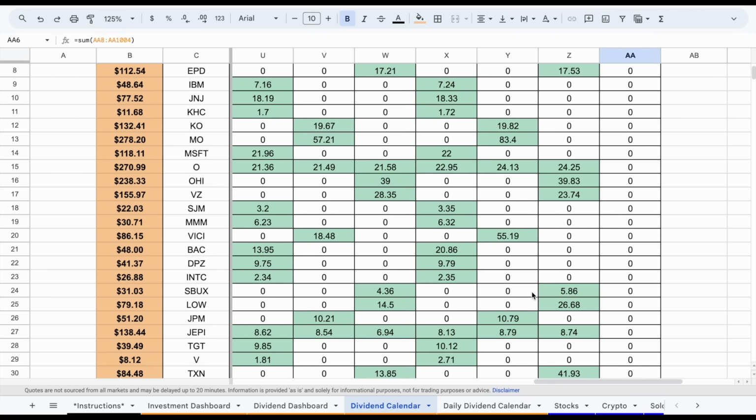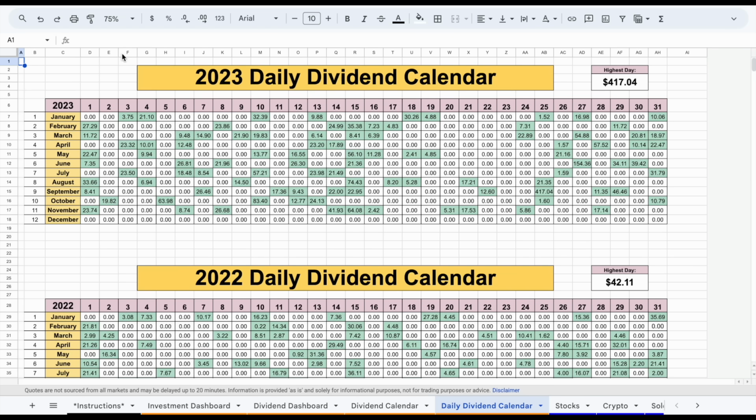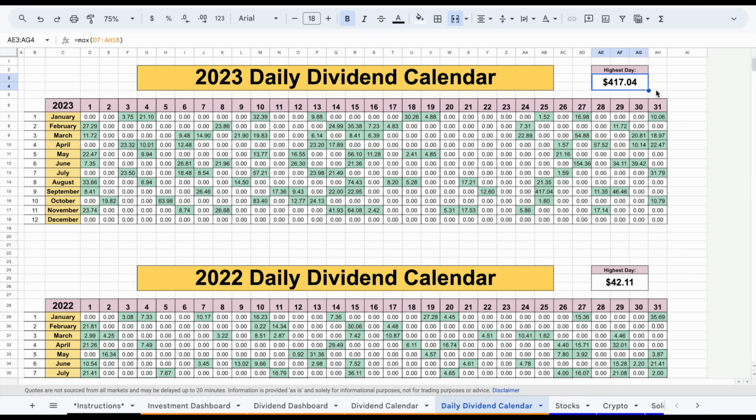Now, the next dividend calendar we're going to look at is what I call a daily dividend calendar. We'll need to zoom out to see this just a little bit better, but essentially what we can do is see exactly what days we were paid dividend income and how much we received on that day. We can also see that my highest day in 2023 was $417.